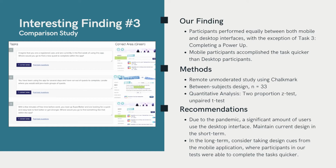We decided to use Optimal Workshop's Chalkmark to conduct this remote unmoderated study, as we were able to get a free educational license for the platform, and it allowed us to set tasks within predefined correct area boundaries for first-click testing, as shown by the green squares in the picture to the left. Additionally, we were able to gain further information and opinions from the participants with the Likert scale, ranking, and open-ended questions held at the end of the study.